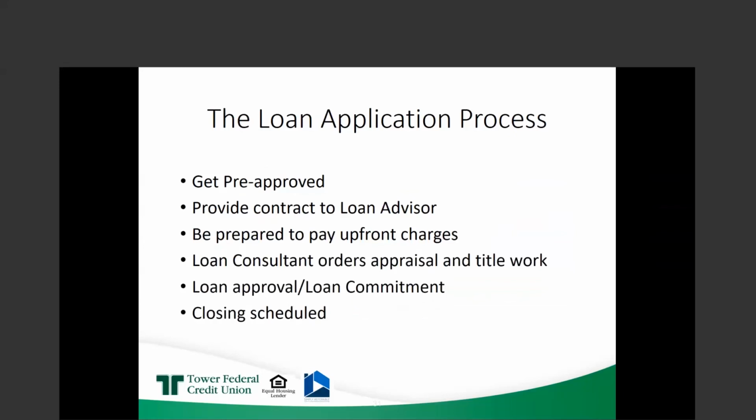So this is what the loan application process looks like. You'll get pre-approved and begin working with your real estate agent. Once you have ratified your contract, you'll bring that into your loan advisor. And that's the point where you need to be prepared to pay your upfront charges. At that point, the loan consultant will begin processing the actual loan, and this is the point where the appraisal gets ordered, the title work is ordered, and everyone is working with you, whether it's the lender, your agent, the title company. Everybody's working together to get you to the closing date within the specified date in the contract.